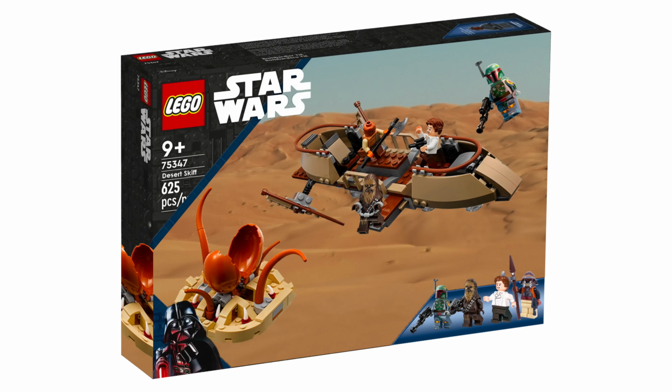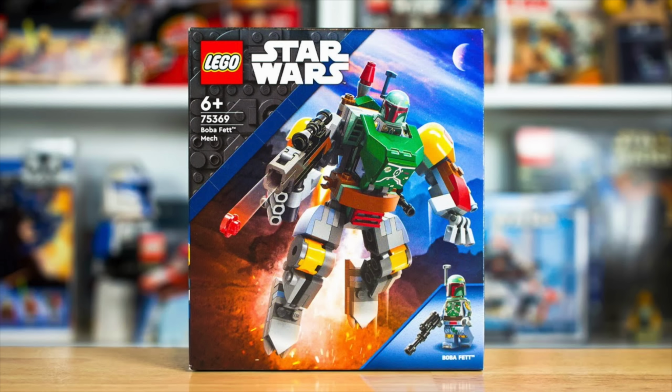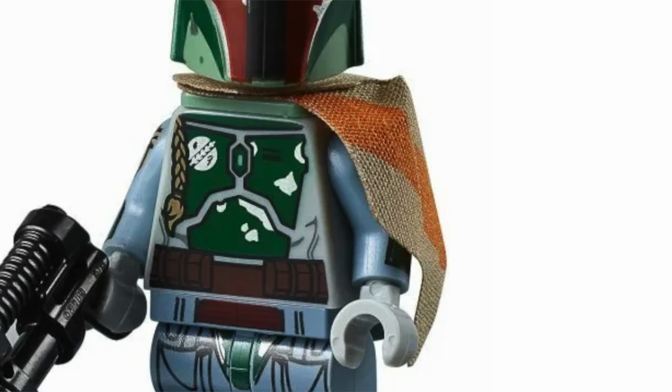We're also going to have the 75396 Escape from the Sarlacc Pit at $90 with 558 pieces. We'll have Luke Skywalker, Han Solo, Chewbacca, Lando, Boba Fett, the same exact one from the mech. Unfortunately, that means he will not be getting his pauldron, which he should absolutely have had in the mech and in this set. Don't know why LEGO Star Wars refuses to do that, but they should be doing it, so just do it. I don't know how else to say it.